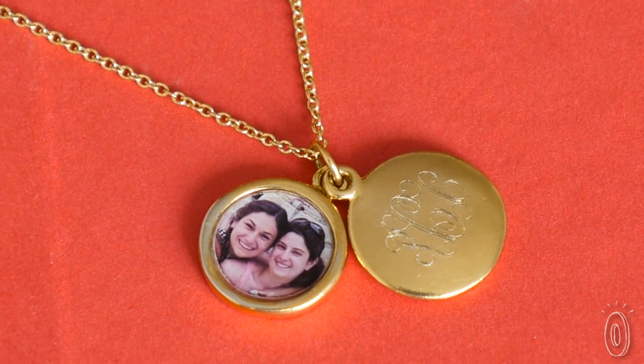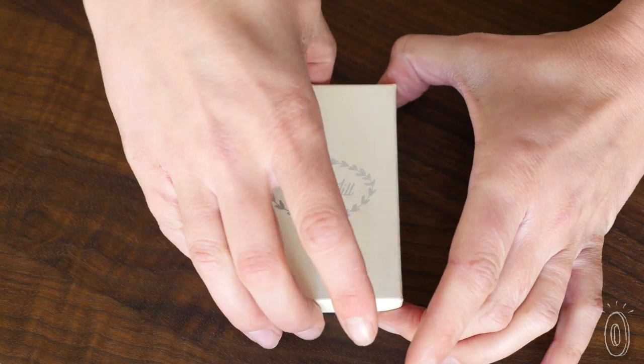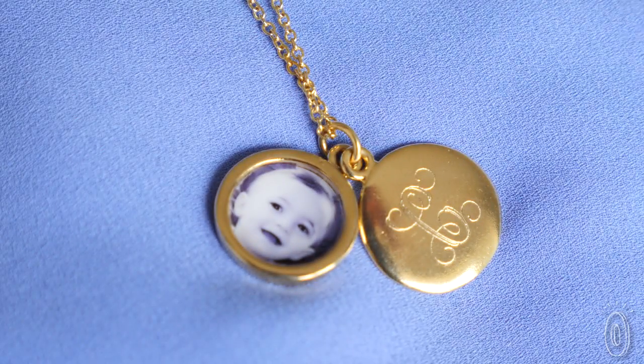That personalization is part of what makes each necklace so special. Whether you're thinking up the perfect gift someone else will cherish for years to come, or want one for yourself to cherish, it'll look and feel one of a kind.